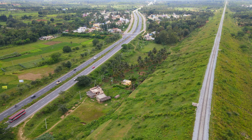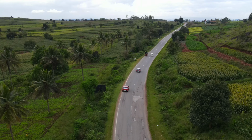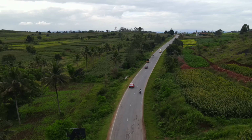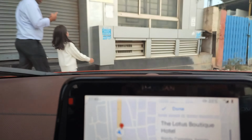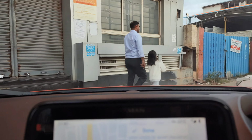We start our trip from Bangalore, heading along the Bangalore-Mangalore highway, turning right at Belur to reach Chikmagalur, and then go find my friend Vinay and his daughter Ohana while we meet them at this hotel. And this is where all the planning starts.